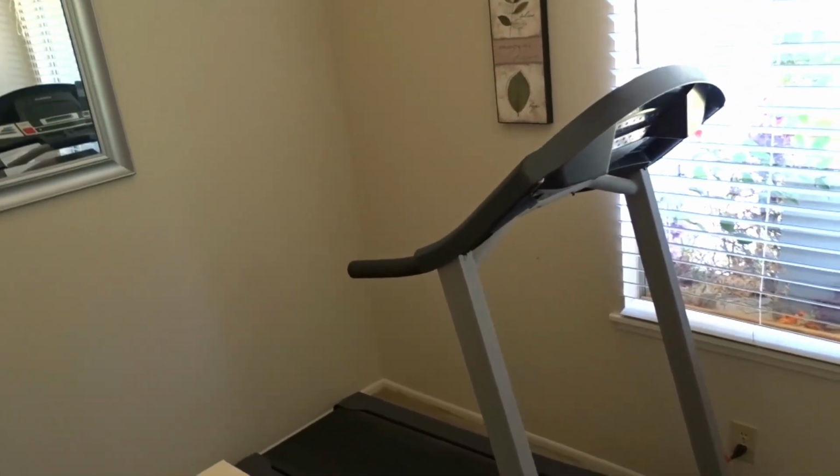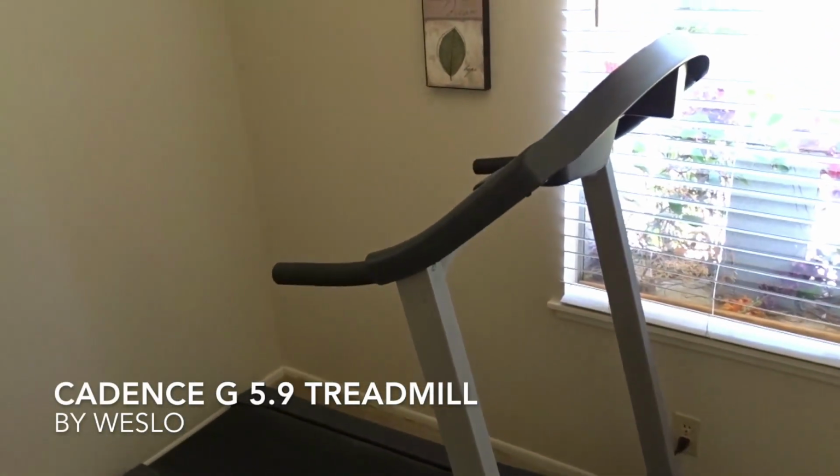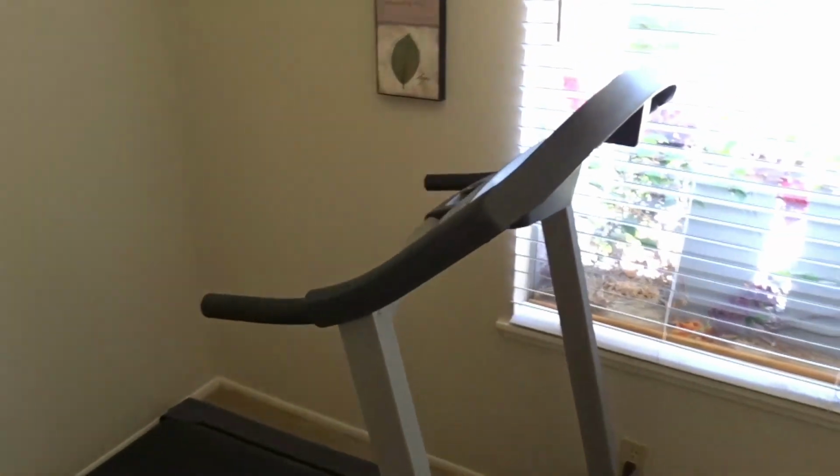And today what we're going to be talking about is the Weslo Cadence G5.9 Treadmill.